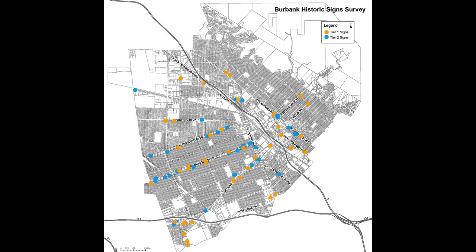Then we did our background research to nail down the dates of the signs. We used permits from the city, and we also used assessor information and other sources. And this helped us to eliminate the signs that weren't old enough, and we learned more about the ones that we had. Like, some of these had very detailed drawings, like this one from a permit in 1957. So we ended up identifying 79 signs, and 72 of them dated between 1946 and 1969.